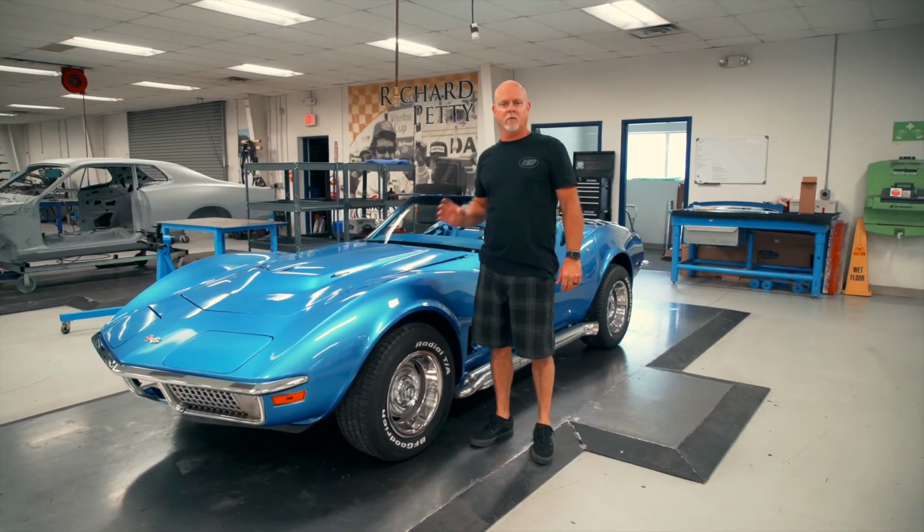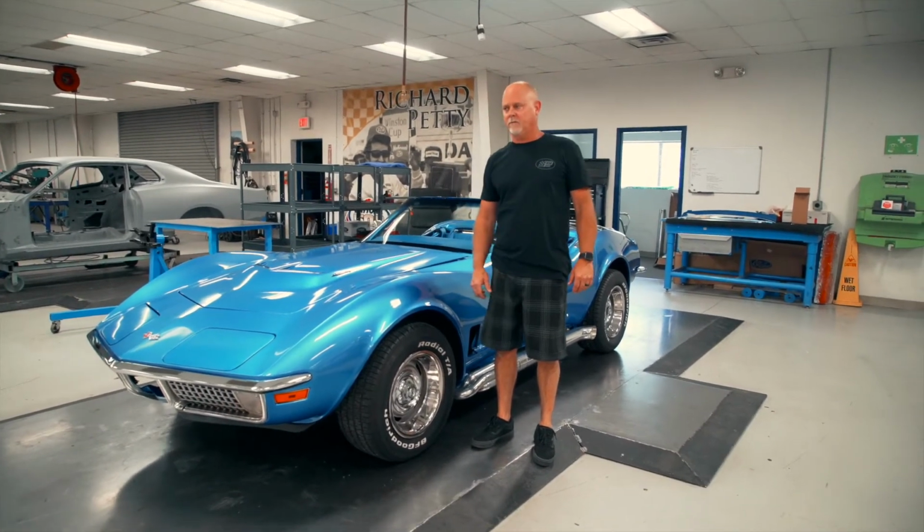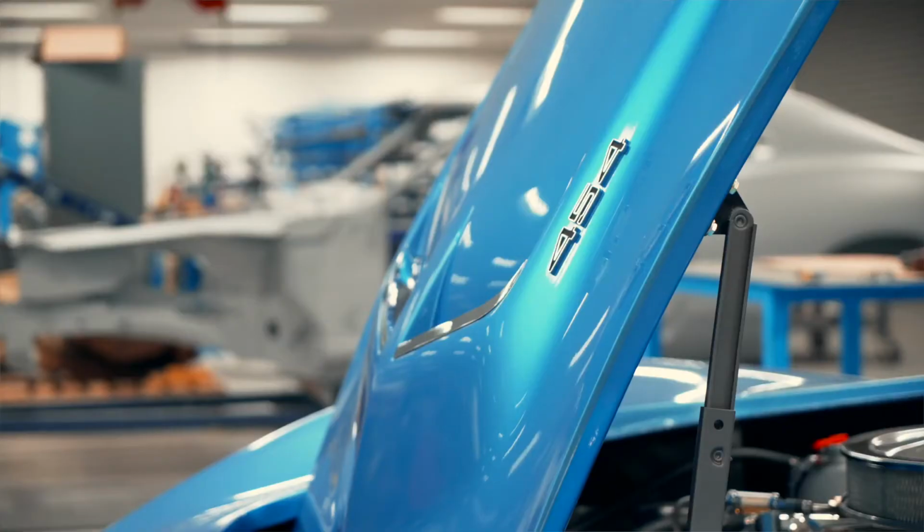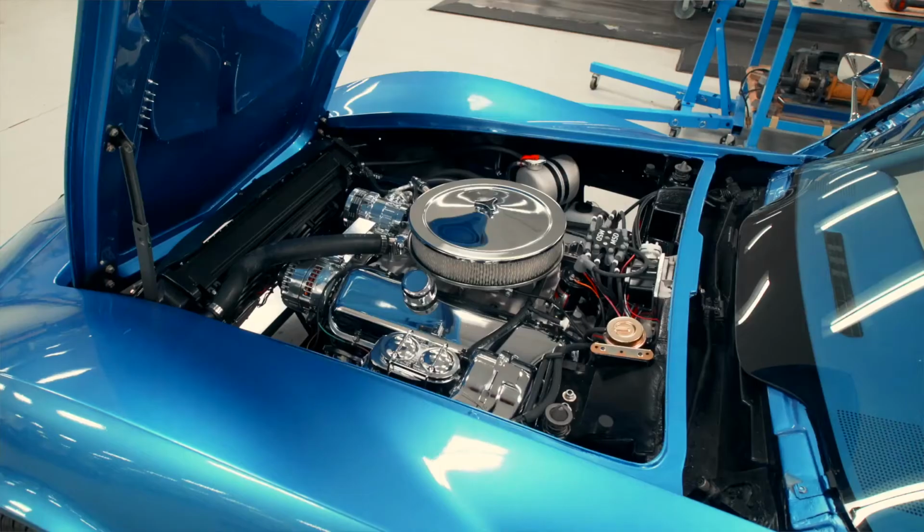We're going to give you a quick recap on the Corvette. We've done a few things since we last spoke about it. To start with, we've mounted the hood. We've buttoned up the engine compartment. We have actually fired it.